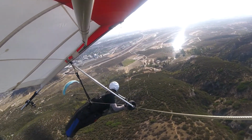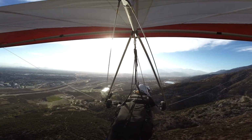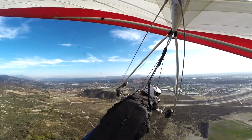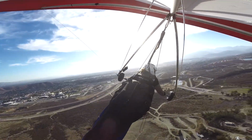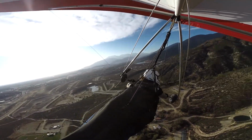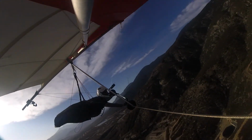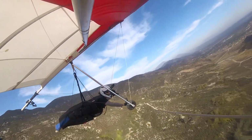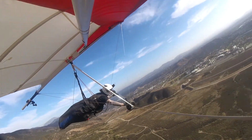As long as we pay attention to where everyone is in the sky, it's no big deal. And as you can see, Nate has got excellent situational awareness. He is constantly looking out for other gliders and potential concerns. Again, watch on the left of the screen, you'll see his left line go backwards as he stalls his inside wing.